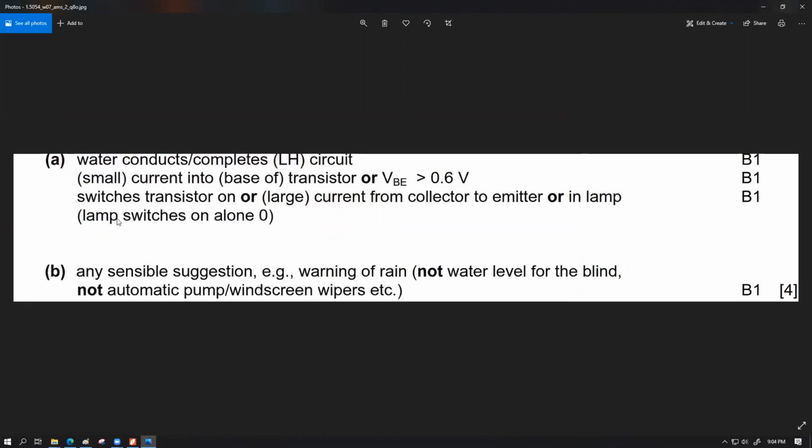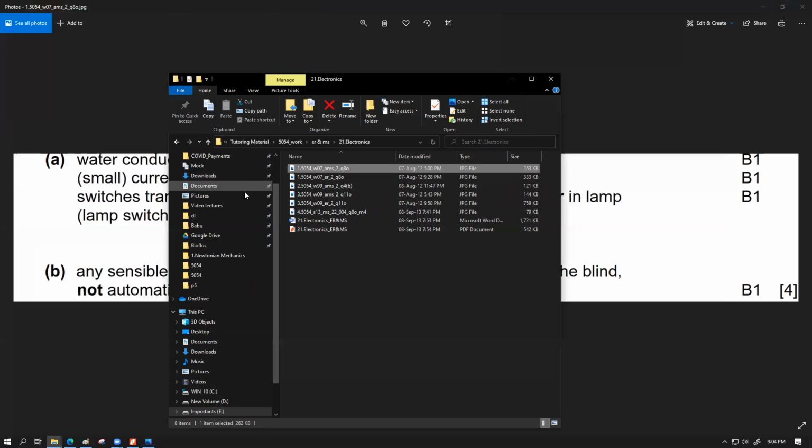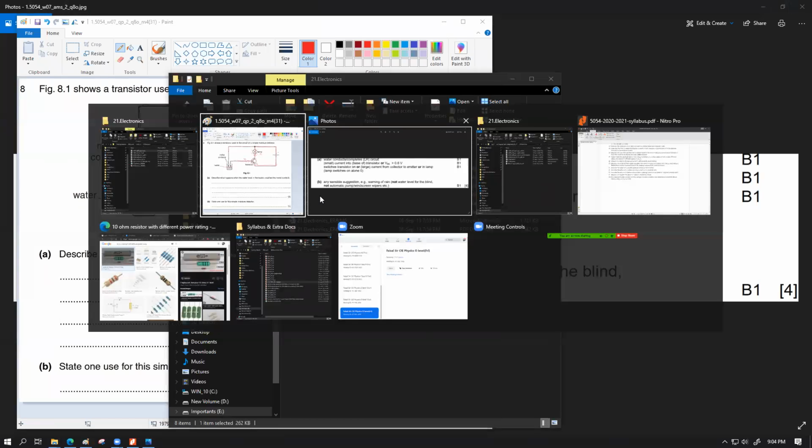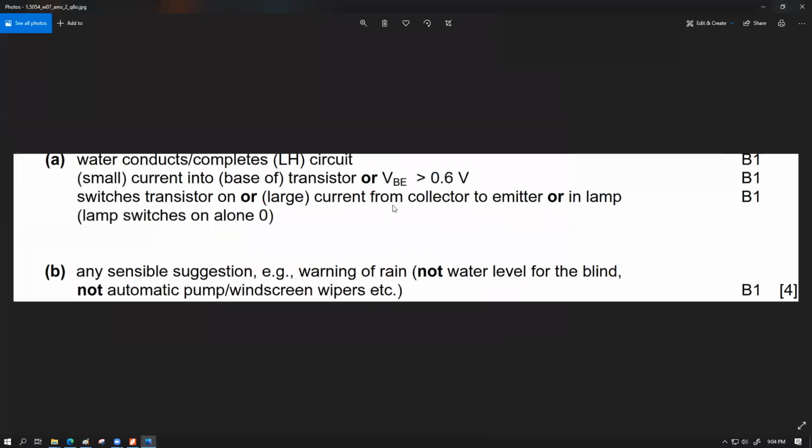Lamp switches on alone gets 0. If someone only mentions that the lamp switches on, this will not give them any mark. If someone just writes the lamp switches on without writing any of these parts, they will get 0. They have to give this series of reasoning. First, the water conducts and completes the base current circuit. This opens up the collector to emitter current, which allows a large current to flow through the lamp, and the lamp glows. What is the third point? The transistor switches on, or a large current flows through it. So water conducts gets a check mark, base current exists gets a check mark, and the transistor switches on, so current flows through the lamp, which is the third mark.